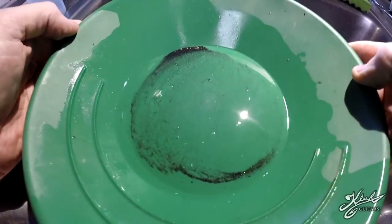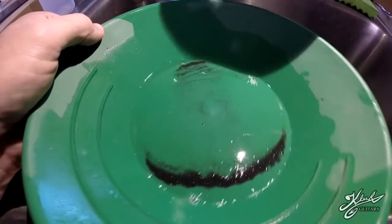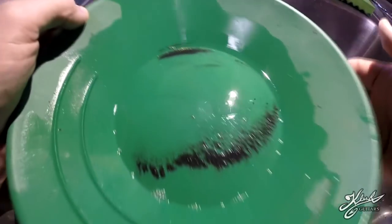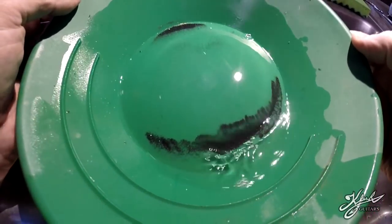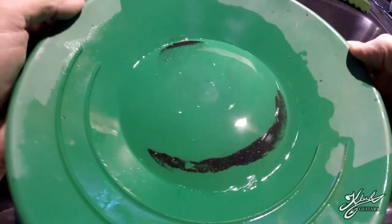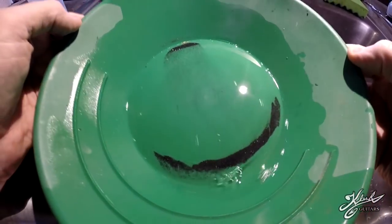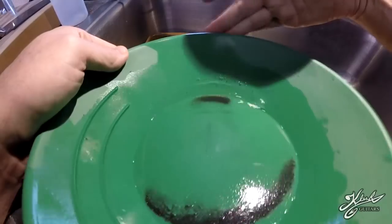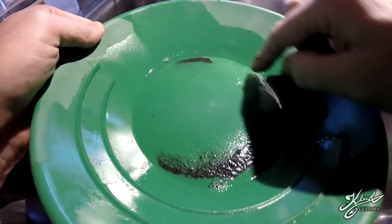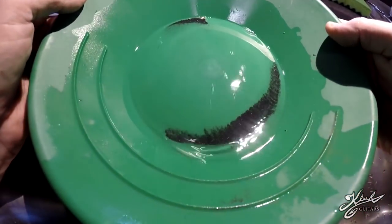And there it is. You can see we got a nice little amount of gold there. This was from one five-gallon bucket of that stuff out of the cliffside. That is pretty amazing. And you guys know exactly where it is. However, you can't go there unless you're a GPAA member. If you have any questions about how to do that, I also have a video on how to join, and I actually go on the website and show you a few things on how to join the GPAA.